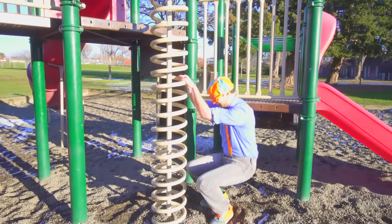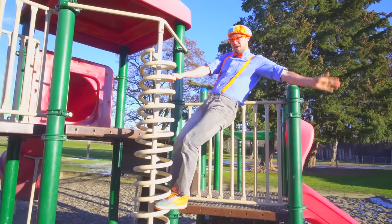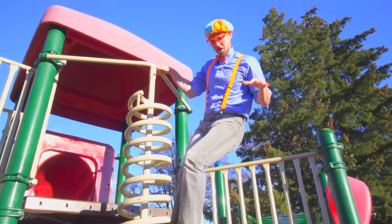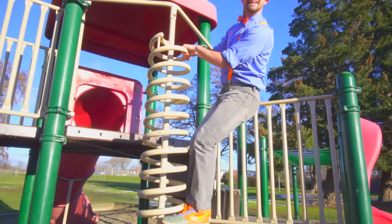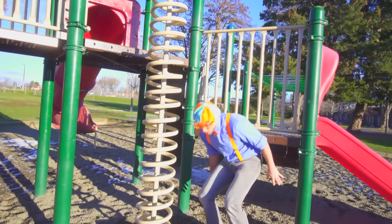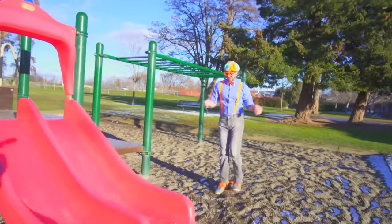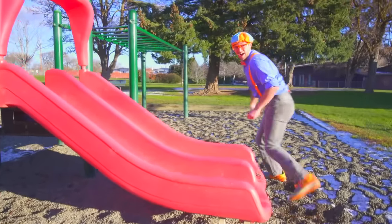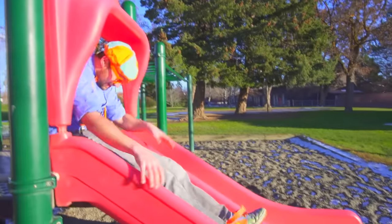Wow! All right, here I go! Boop, boop, boop! Whoa! Look at how high I am! It's really high! Okay, I'm coming down now! Do, do, do! It's a slide! Watch this! Woohoo!